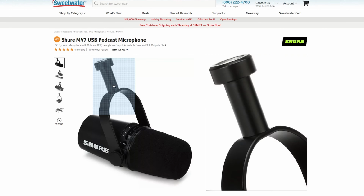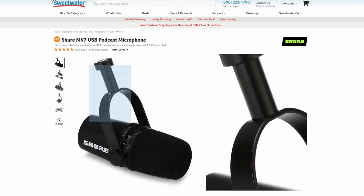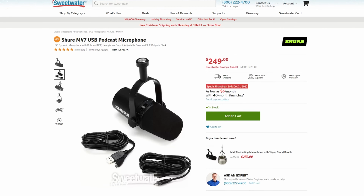And obviously there are some big differences between these microphones. The Shure is obviously, it's got USB as well as XLR on the back. And by the way, what you're hearing right now is the Shure MV7. I will let you know on the screen, as well as vocally whenever I switch over to the Rode USB microphone.